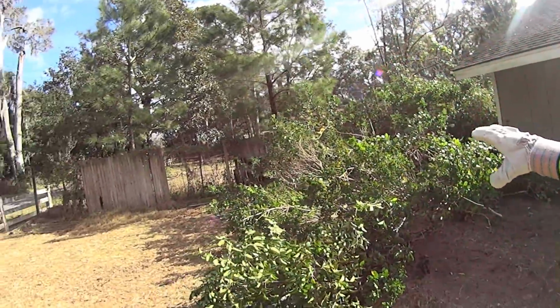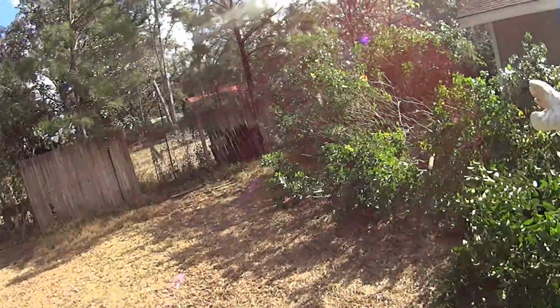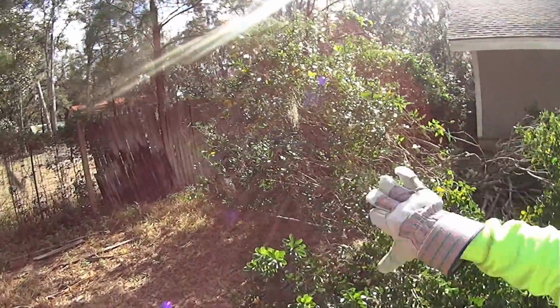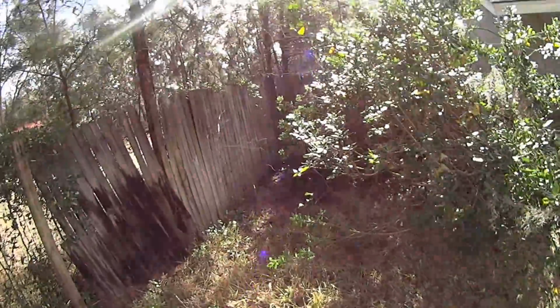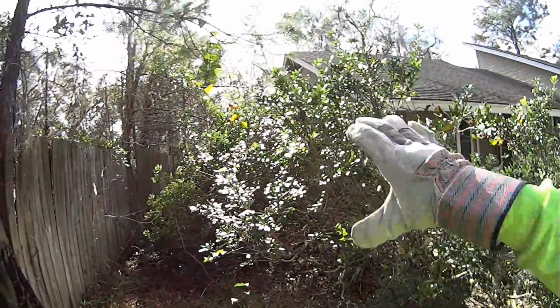Right, we got a lot of this cut now, but it's all held together by vines. So we're gonna go in here now on this side and we're gonna chop all this up and get the vines down. Then we can start pulling this out, clear our way, and start working back.